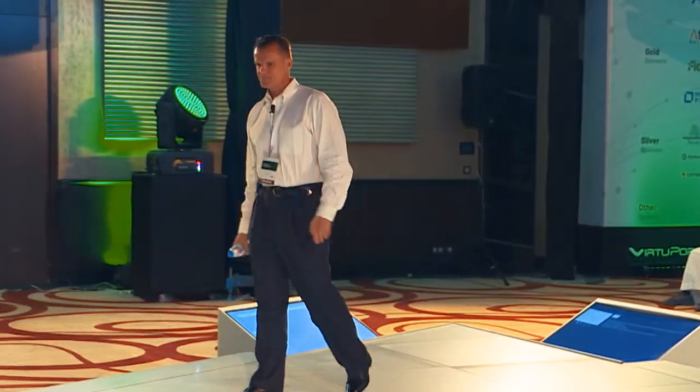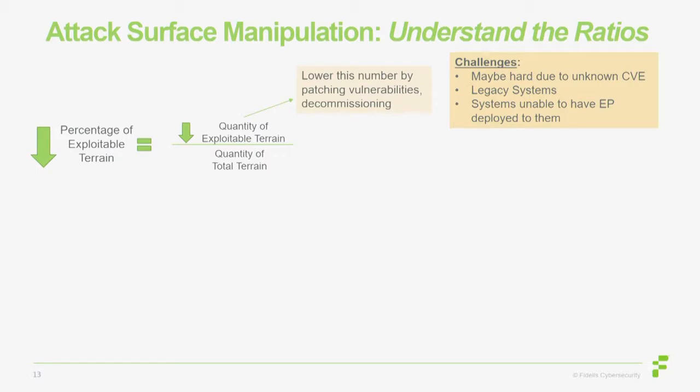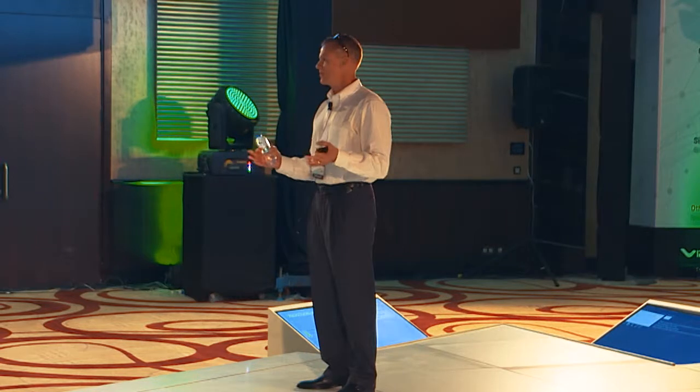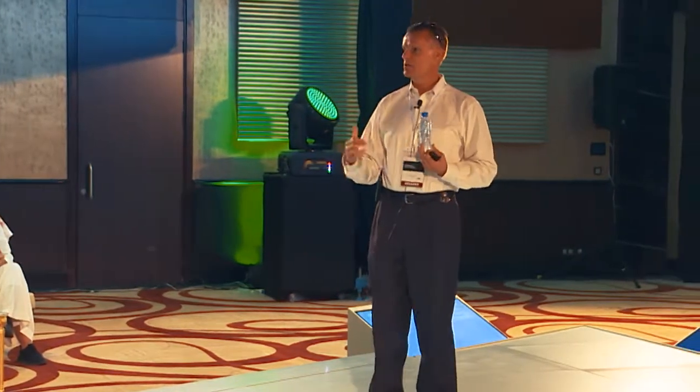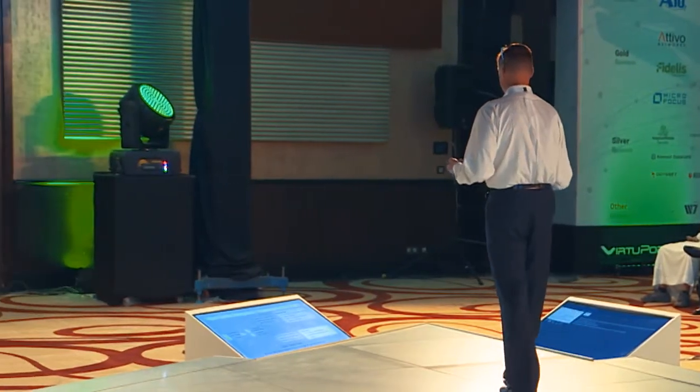So attack surface, how do you manipulate it? It's really an equation. It's the percentage of exploitable terrain, and it's a numerator and denominator. The numerator is the number of exploitable boxes that you have, and the denominator is the quantity of total terrain. So you can modify this in one of two ways. You can patch up the servers you currently have and fortify them so that they withstand an attack, or you can simply increase the denominator and flood the adversary's screen with devices that all look the same. And this is where deception fits in.